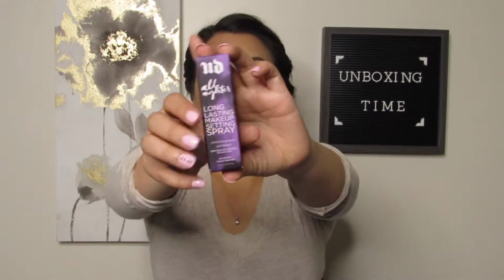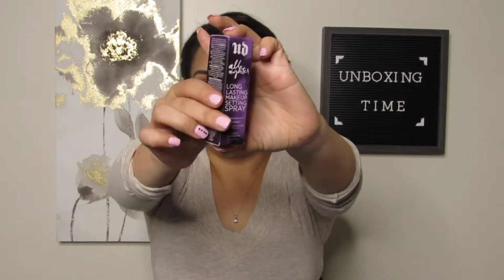So I'm excited to try that one out. So I'll go back in here and, oh, okay. So I already used this one, so I already know I'm going to like it. And it is the Urban Decay All-Nighter Long-Lasting Makeup Setting Spray. So this is what the packaging looks like.